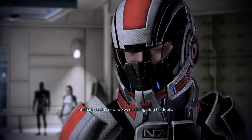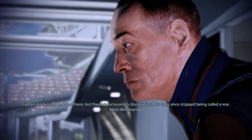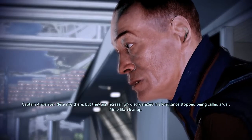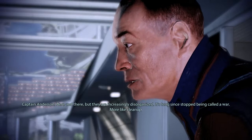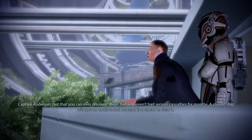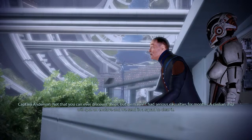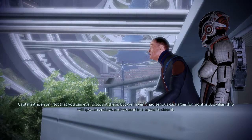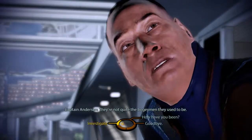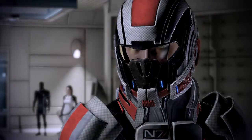Last I knew, we were still fighting holdouts. Here and there. But they are increasingly disorganized. It's long since stopped being called a war. More like cleanup. Not that you can ever discount them. But we haven't had serious casualties for months. A civilian ship will spot an enclave and we send in a squad to clear it. They're not quite the boogeymen they used to be.